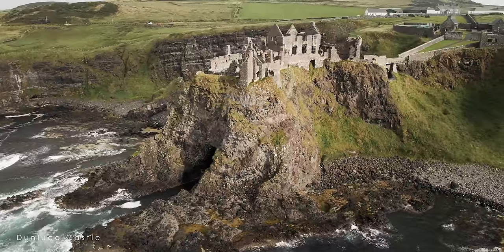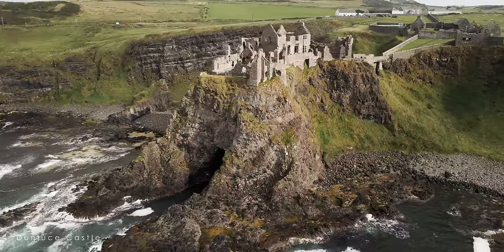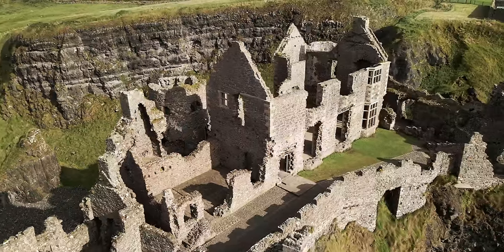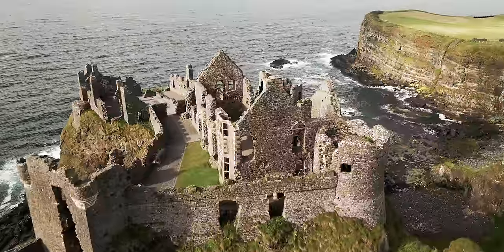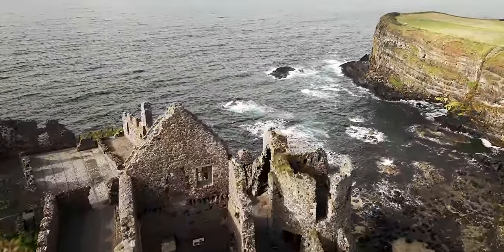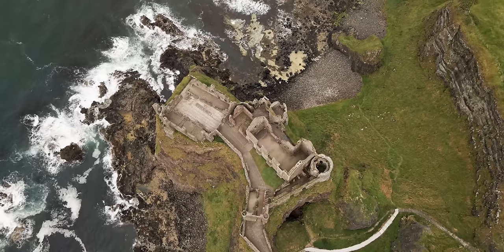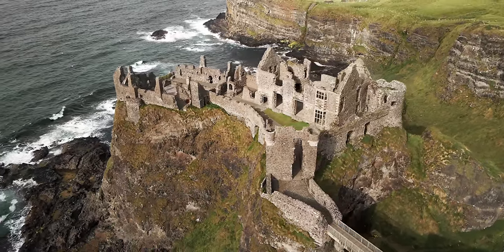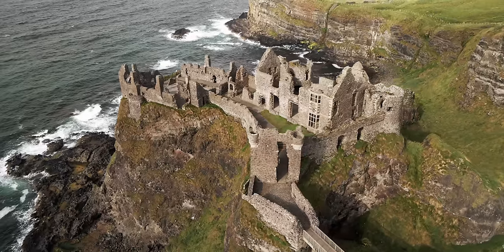Dunluce Castle, perched dramatically on the northern coast of County Antrim in Northern Ireland, is a marvel that seamlessly blends history and stunning surroundings. The castle's precarious position on the cliff edge overlooking the sea makes it an architectural wonder. With a history dating back to the 13th century, it has witnessed centuries of tumultuous events, adding a layer of intrigue.